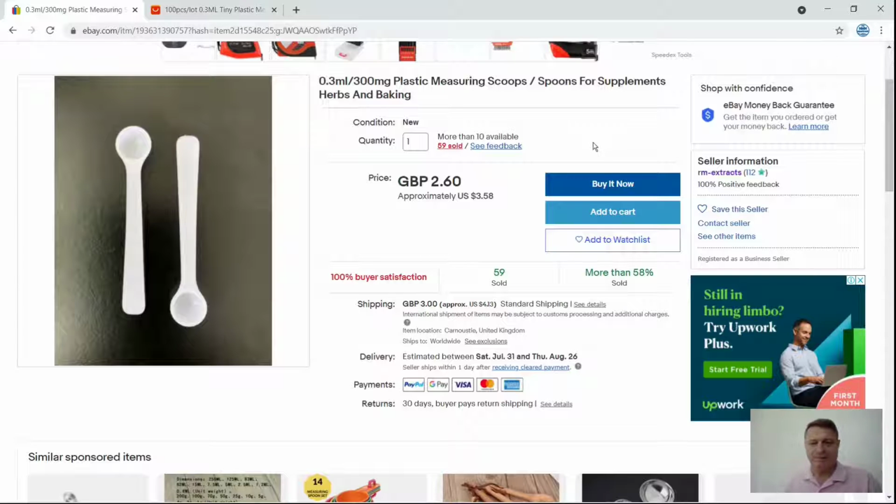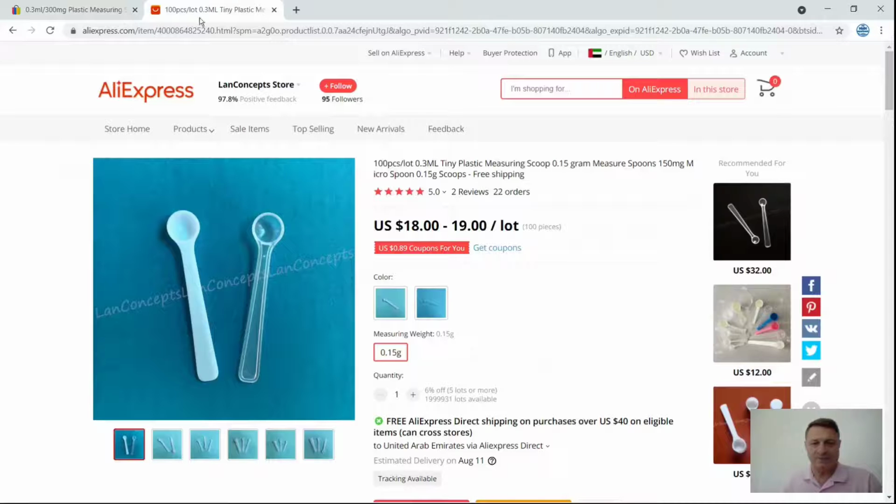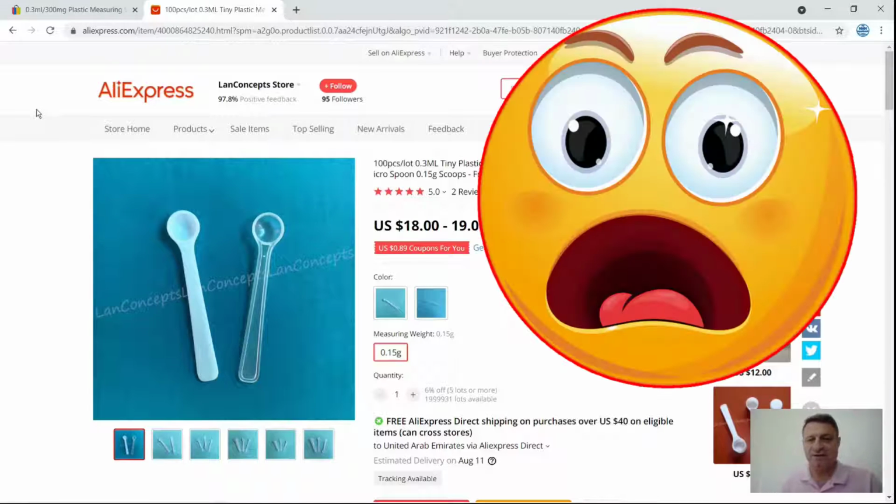More shocking is that people are actually buying this. You can see here that 59 to date have been sold, and you can actually buy these from AliExpress, and you can see here that AliExpress, they're selling them for $18 per lot. That works out at about 17 cents each, so 34 cents for 2, and this company is selling 2 for $3.59. That's a 955% profit. So for them, they're buying this for between $18 and $20, and their clear profit is over $190.